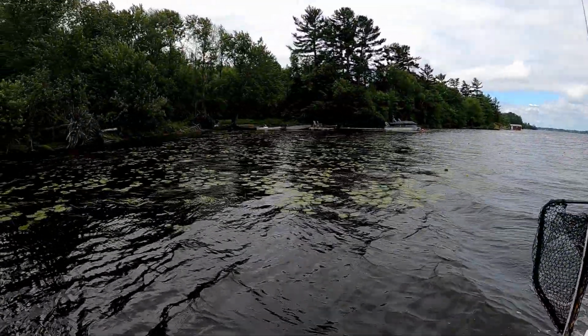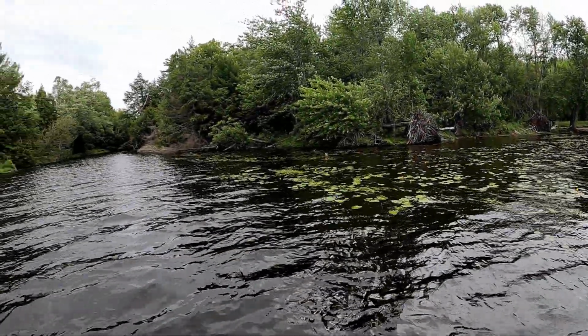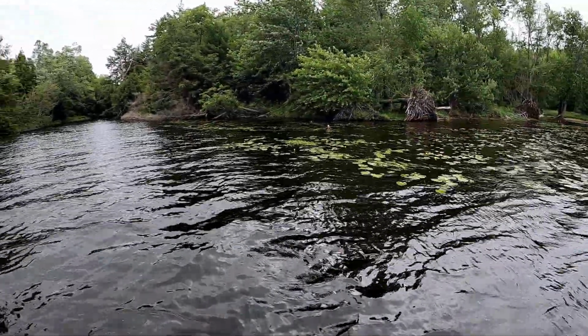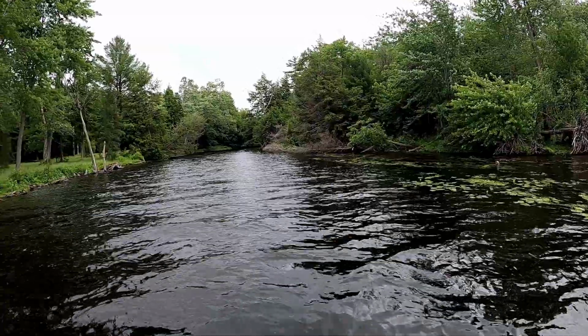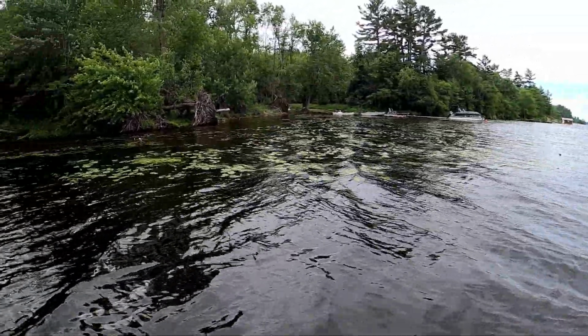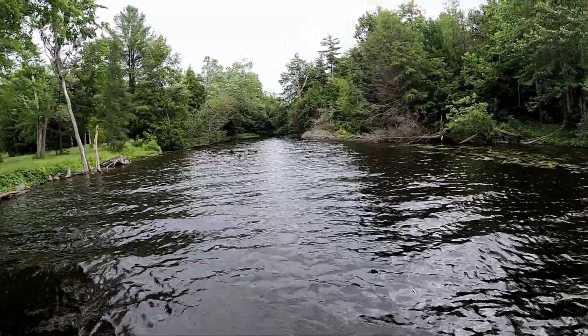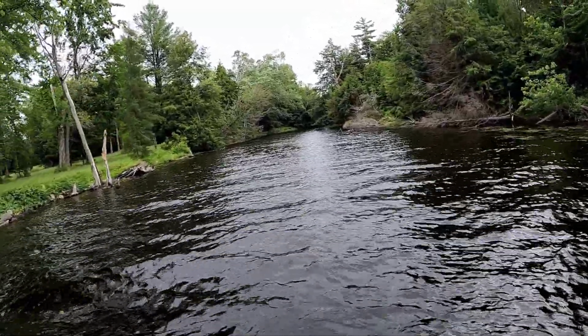We found the mouth of the Akashi River here. Hope I'm saying that right. Lots of lily pad and structure on that side. Probably some nice bass in there, if nothing else. Let's see how far we could get down here semi-safely.